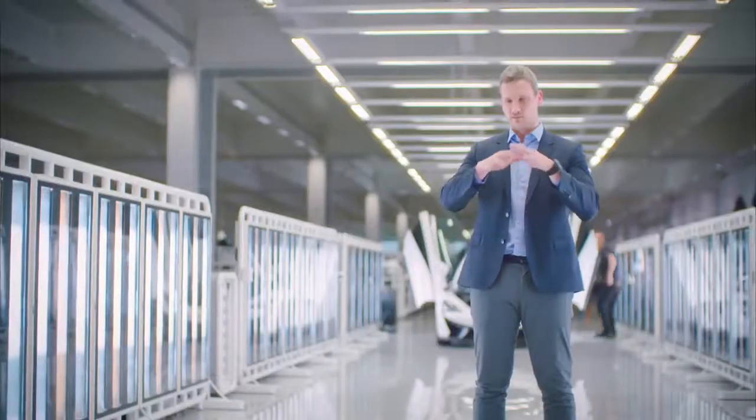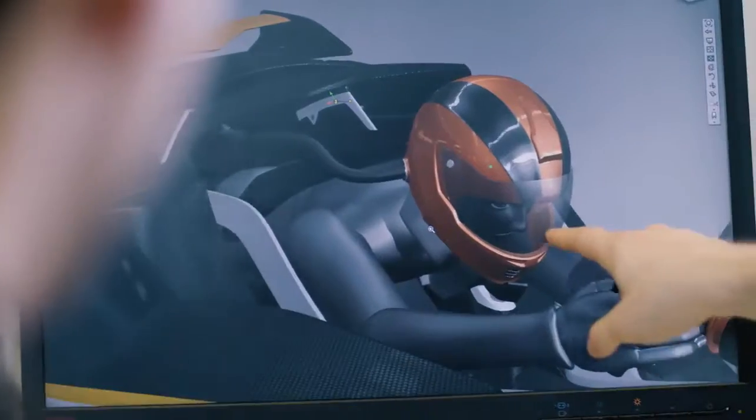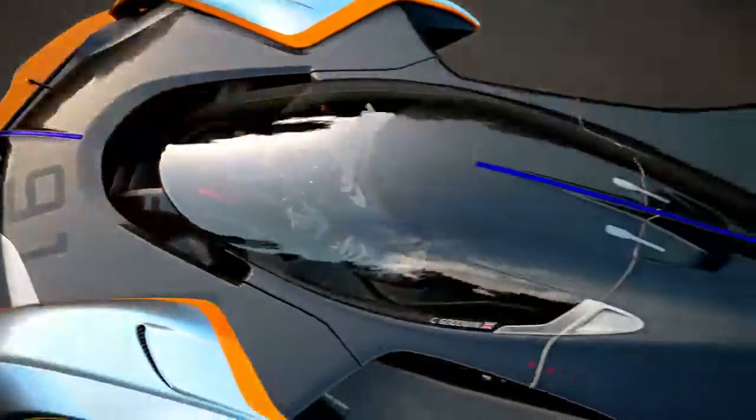From the game player's point of view, the driving experience in this car will be like nothing else. The amazing glass cockpit, this sort of motorcycle driving position. So your head is very far forwards, almost right above the front axle. It pushes the driver to really drive fast.